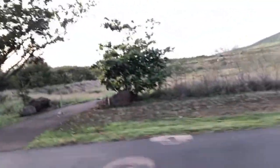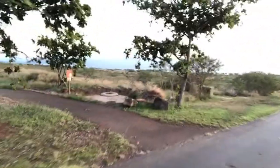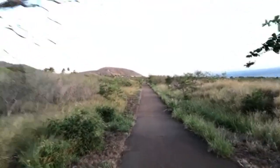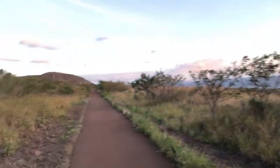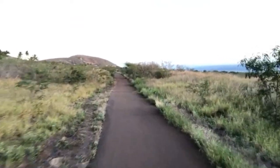Oh yeah, hey, that brings me into a very good segue right here. This is one of the coolest things I love about Launiupoko: it's got this wonderful hiking trail that runs about the top third or the bottom third and just goes straight across. So in the morning, if you're into exercising or walking, you have this wonderful little path that keeps you away from the cars and the traffic. And honestly, it's not overused.